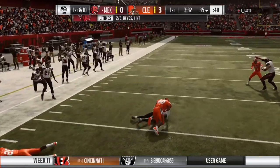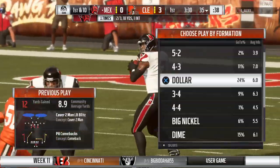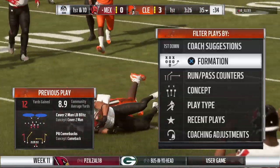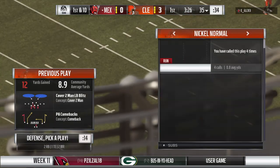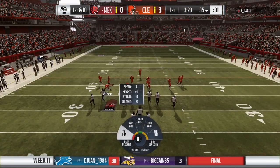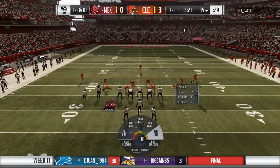Throw left side complete. That's Reese. And he's brought down, getting this one up to about the 35. Right off the bat, it's a first down to start the drive, 12 yards. Ball up to the 35 now as they come up on 1st and 10.